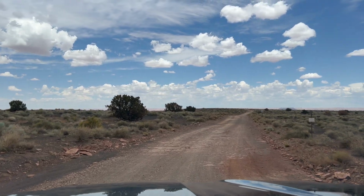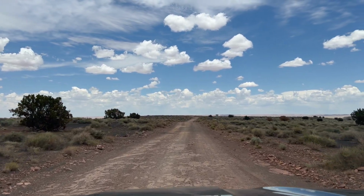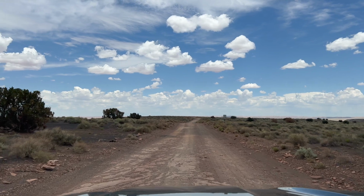So this is an unpaved road that on the map goes to the Little Colorado River, so we'll check it out. It seems like it's in decent shape.